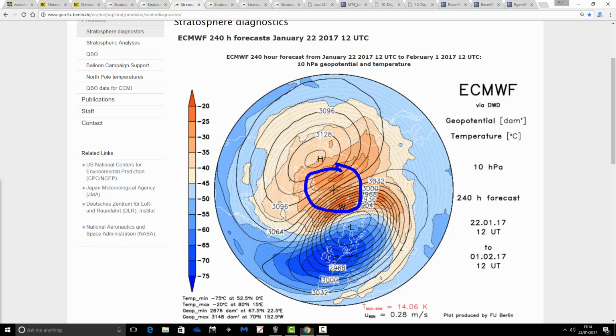Now, what we've got to do for this to have any impact on the weather is lower it down into the lower levels of the atmosphere. At the moment, this is all being forecast for 10 HPA, which is the top level of the atmosphere. But to have an impact on the weather, this has got to come down into the troposphere, the layer of the atmosphere where weather is actually taking place. If we get these warm temperatures there, then we can start to set up high pressure over the pole.